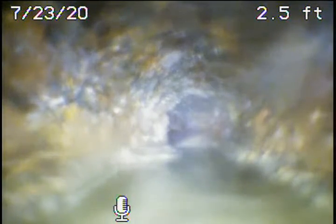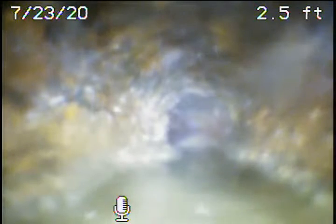Okay, I'm heading downstream now to take a look at the sewer. Looks like we're going to be turning to the left, and then that will be heading to the sewer out towards the road.